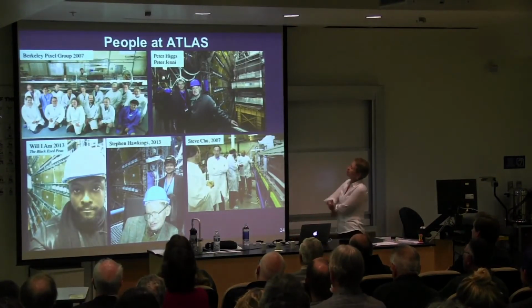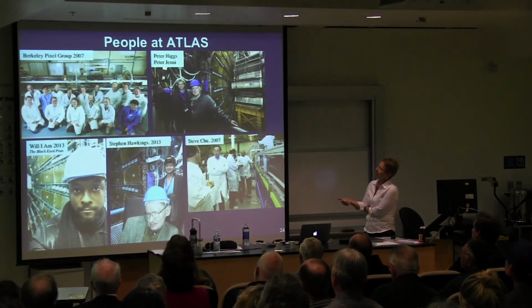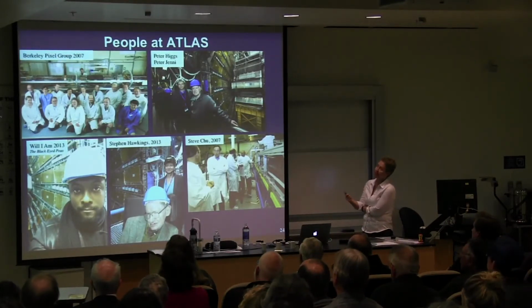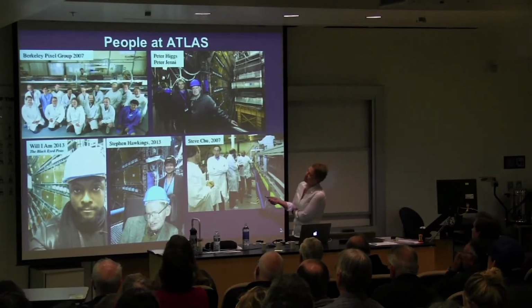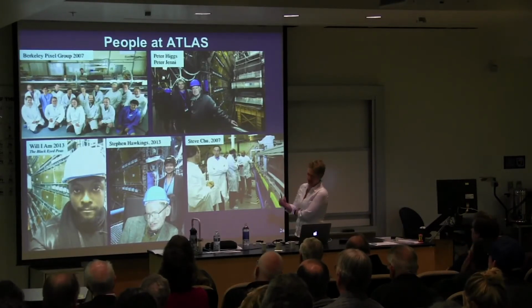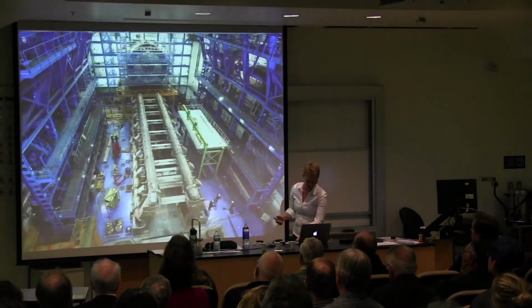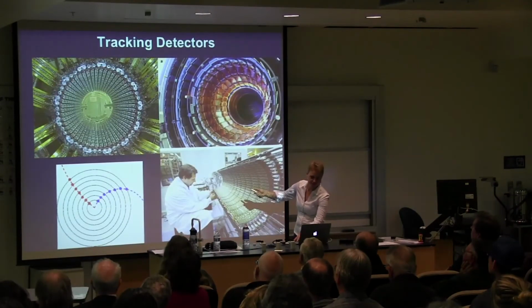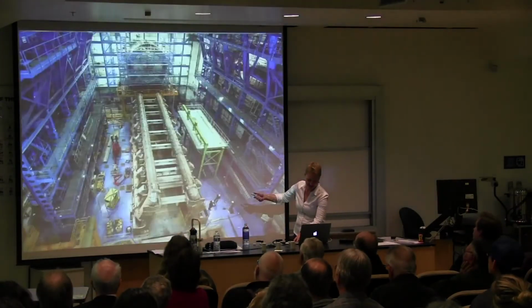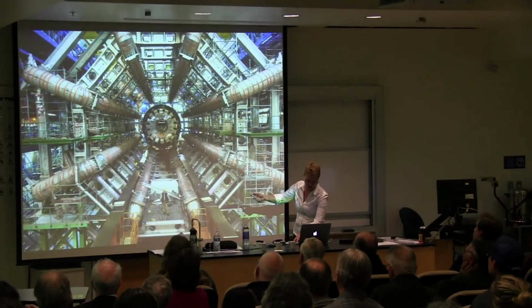We have a lot of people, of course, working on the detector. So this is, for instance, me here with the Berkeley Pixel Group, the students and postdocs. The Pixel detector is the innermost tracking detector, which I worked on directly. This is mostly what I've been working on, the first detector that any particle sees when it gets produced at the LHC.